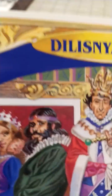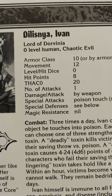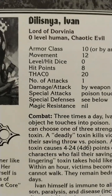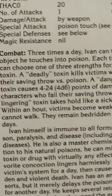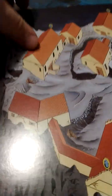Sorry about that. I am trying to keep the phone charged and everything while I'm going along. What is this? Boritsi. And this is, she's a lord. Oh no, Ivan. Whatever. I don't know. Doesn't really say. Con 22. 0 level human. Oh, he's got some sort of curse. He can turn any object into poison. Well, that's crazy. Okay.